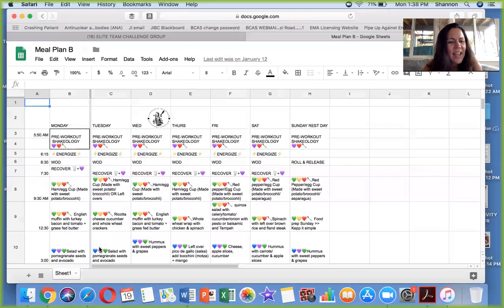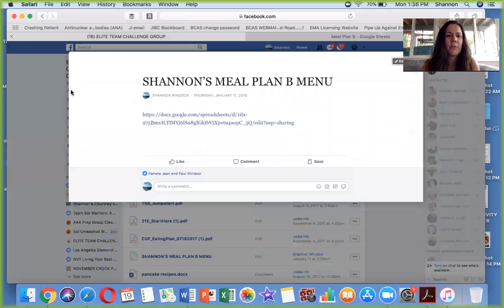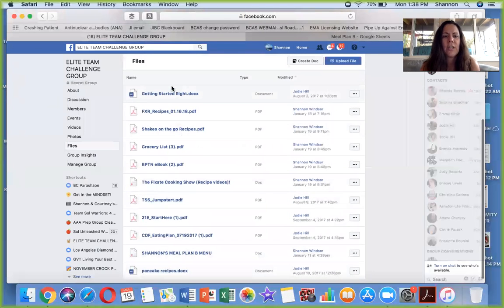Okay, and then you can see, here's something for the end of the day. You can see your containers left would be green, purple, blue, and then for dinner, green, which is your veggies, red, which is your protein, yellow carb, and then orange and spoon left. Okay, so those are some other really great options there. So pancake recipes. So just be sure that you access, this is in the file section of the Elite Team Challenge group, okay?